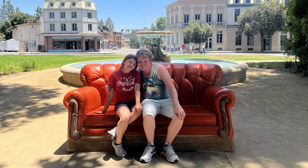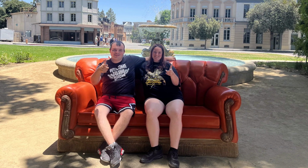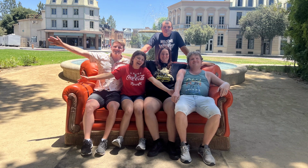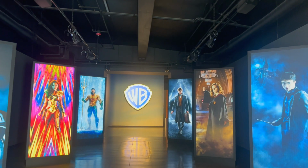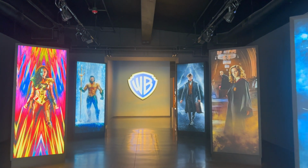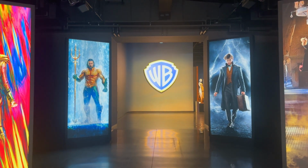The Friends-themed fun didn't stop there. After leaving Stage 48, we were brought back to Midwest Street for a fun photo op at the Friends Fountain. Again, lots of geeking out was going on. For the final stop of the tour, we were brought back to the main building to check out some interactive exhibits on the DC Universe and Harry Potter.